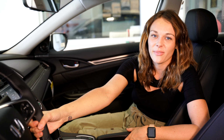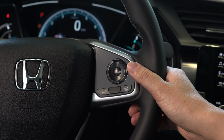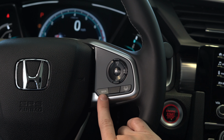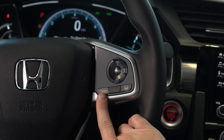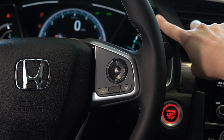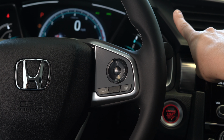Next, let's head to our steering wheel. On the right-hand side of the steering wheel, you're going to notice your cruise control options. From here, you're going to have a button that states the word main. By selecting that, you'll be able to go ahead and turn your cruise control on, as well as 2 of your Honda safety sensing features, including ACC for adaptive cruise control and LKAS for lane keeping assist.